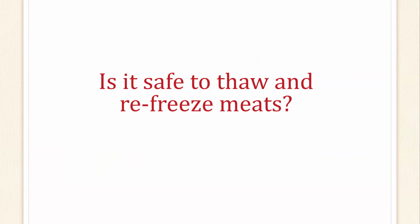It's perfectly safe to do so. However, again, it all goes back to the quality issues. Whenever we're thawing a meat and refreezing it, we're adjusting the moisture content. So you might notice a slight drop in quality depending on what you're thawing and refreezing. But from a food safety standpoint, again, to minimize food waste, it's perfectly fine to thaw and refreeze meats if you need to.